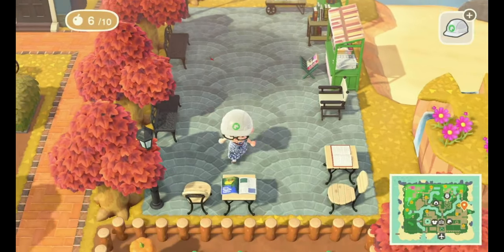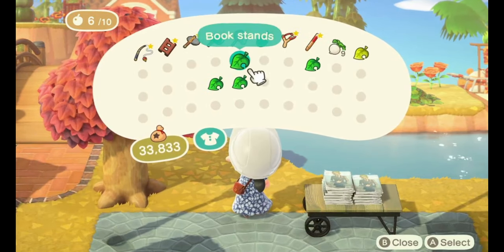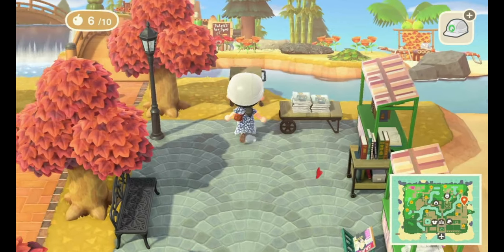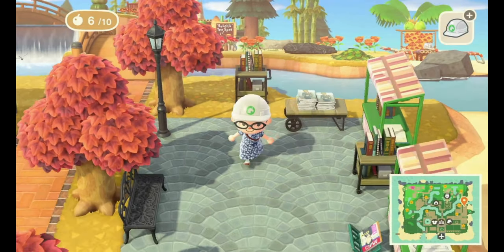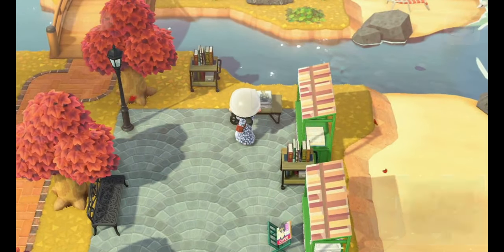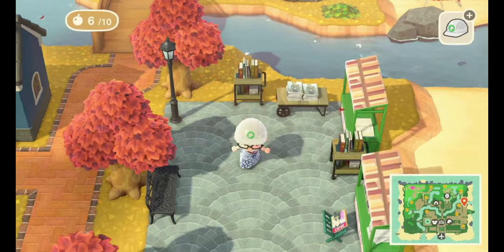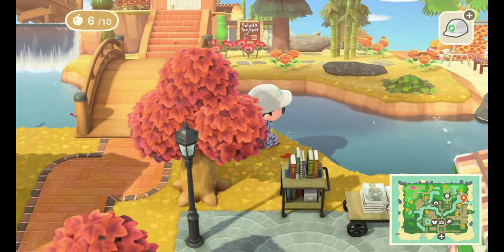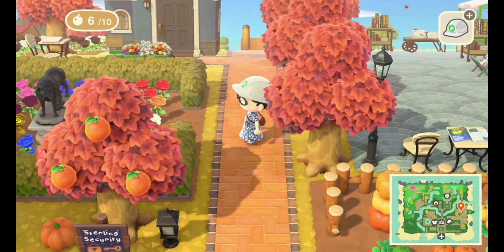Oh, very good. Alright, what am I going to put back here? I do have more of those carts. Maybe I'll do a cart here. And I can put the books here. And book stands. Oh, fun. No, I think I like... That's better. It's a little bit closer in. And I do like to be able to walk around the back. Oh, I think this is good. This is good.